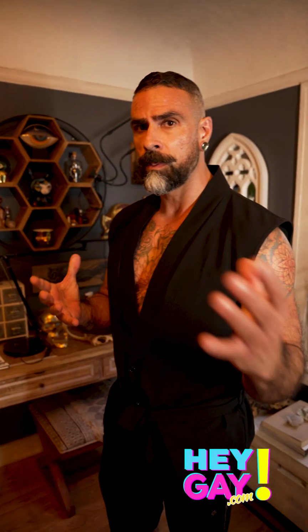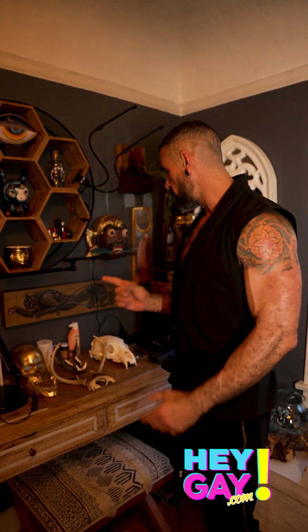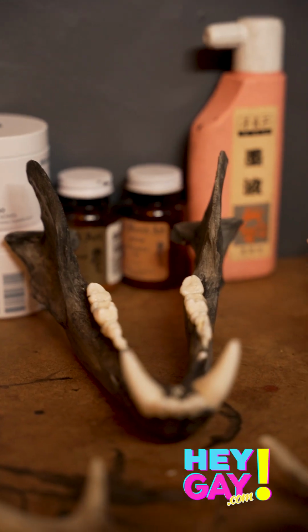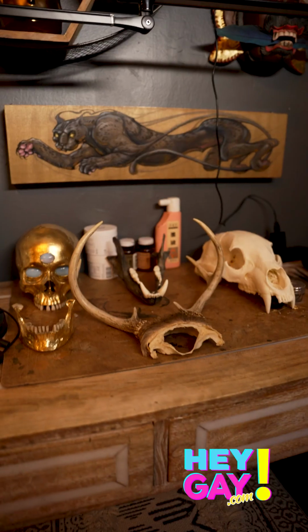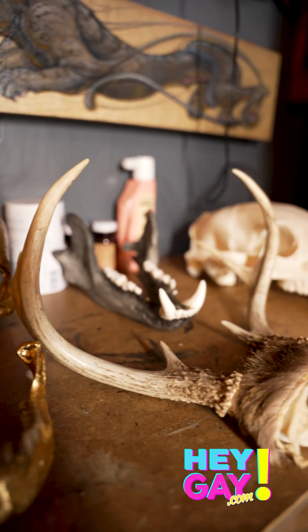Come on in. Should start with the art station. This is where I make a lot of my crafts. I make jewelry, I paint, I sculpt. Right now I am working on some taxidermy pieces. This eventually will be gold leafed and covered in beetle shell, and this also will be gold leafed. The bottom jaw will be covered in a sculpted epoxy clay.